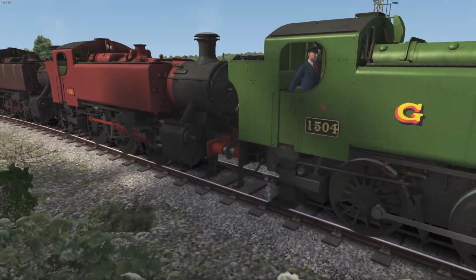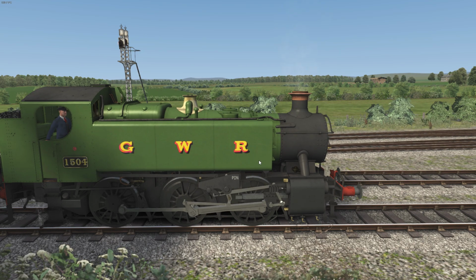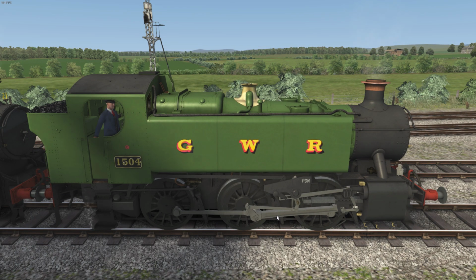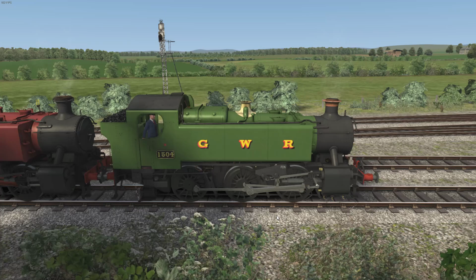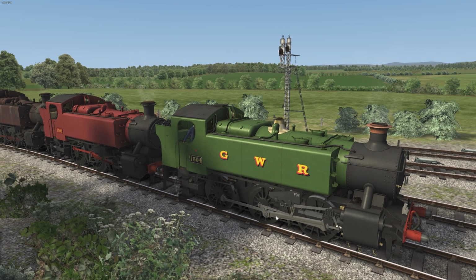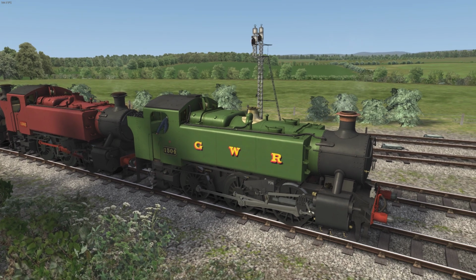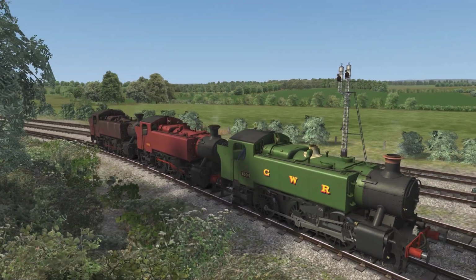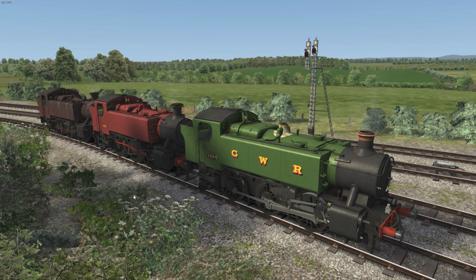However, they're a little bit different in that they have outside cylinders, Walschaerts valve gear, and a fairly short wheelbase of like 12 feet, something like that. Similar to the USATC's S100s. What the purpose of them was is a bit unknown. The Wikipedia page is fairly short on them.